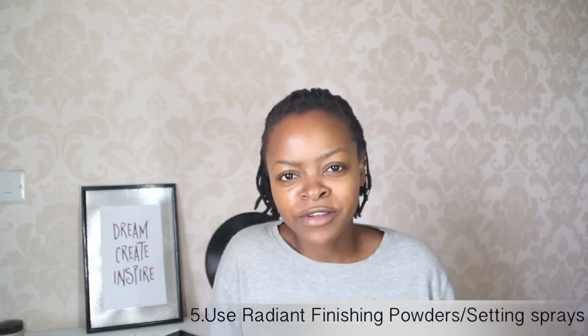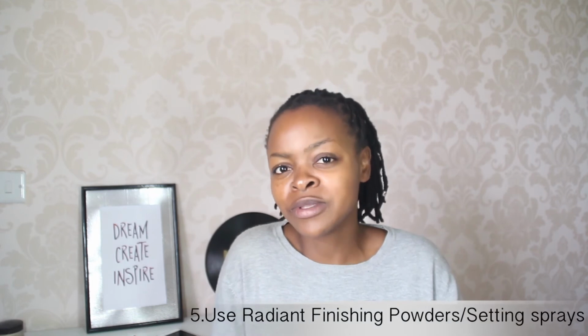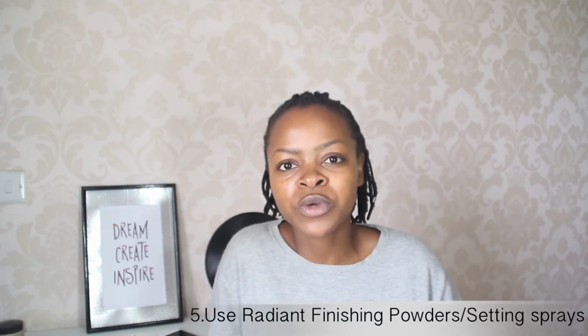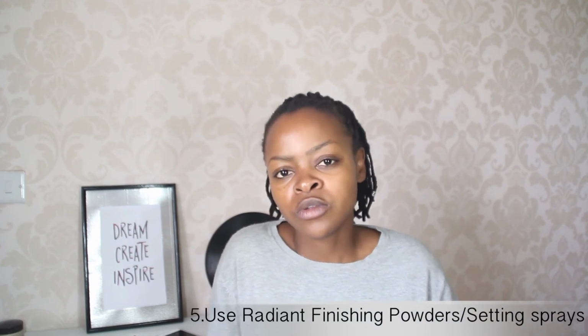Use finishing powders that have a glow in them in the final steps of your makeup application. Youthful skin reflects light, so you want to achieve the same after you're done doing your makeup. If you don't have powders that can give that kind of glow, you can use setting sprays after you're done with your makeup, such as the MAC Fix Plus or any other setting sprays that can actually bring back that healthy glow in your skin.